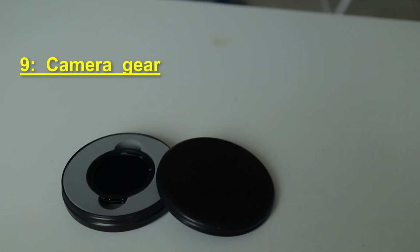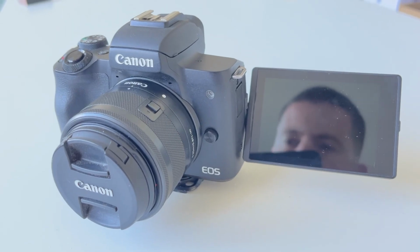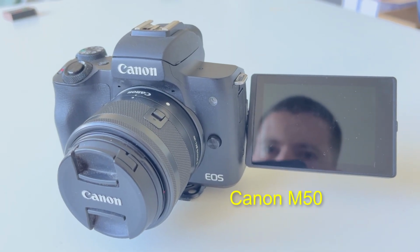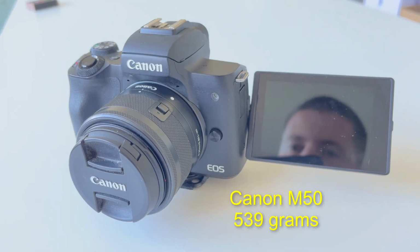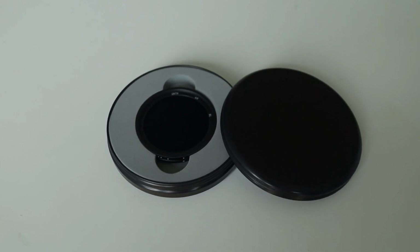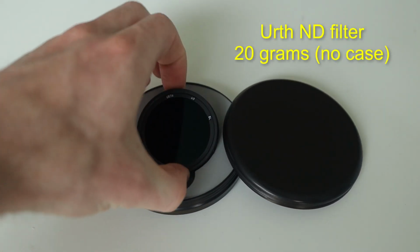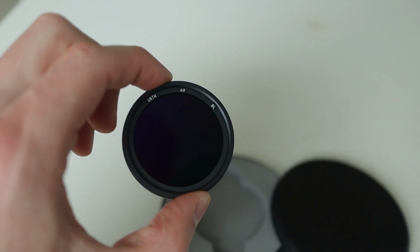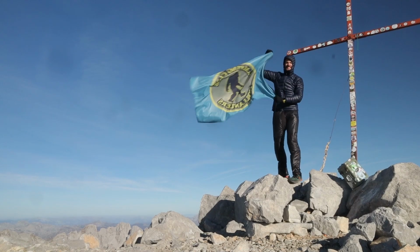So the final category is the camera gear. I am bringing my Canon M50 with the 15 to 45 millimeter lens. It is still a pretty neat camera. And during the day I will put this variable ND filter on it. It's really helpful in bright sunlight. And this is a brand new one because I damaged the old one in Albania.